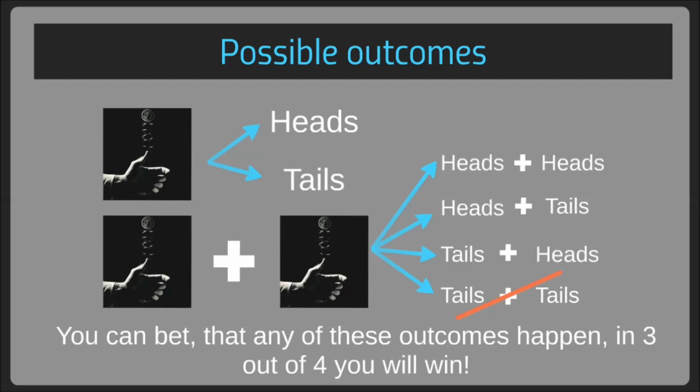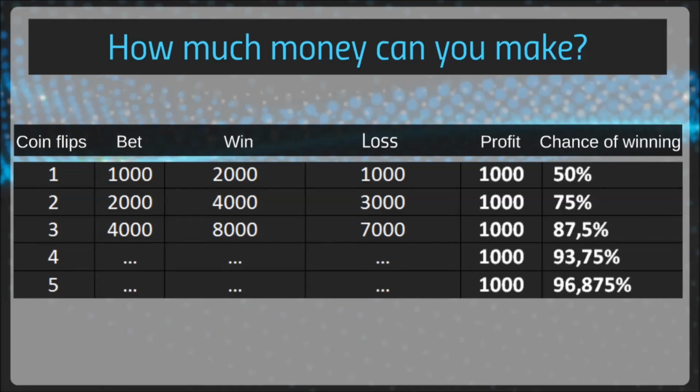The beauty of this technique is that the more often we double our bets, the higher the probability is to make money. If you pick one of the coin flips, then there is a 50% probability to both win and lose. But if you look at 5 consecutive coin flips, where our bet is heads, then we can only lose money in case the outcome will be tails 5 times in a row, which only has a very little chance.